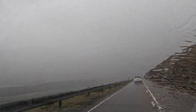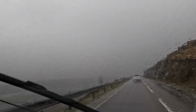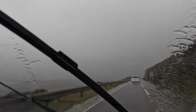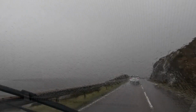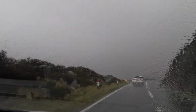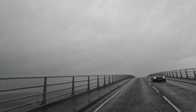So at the moment, can't really see anything, which is a shame. So we're just leaving the Isle of Skye and then heading back over to the mainland. So that's me leaving the Isle of Skye.